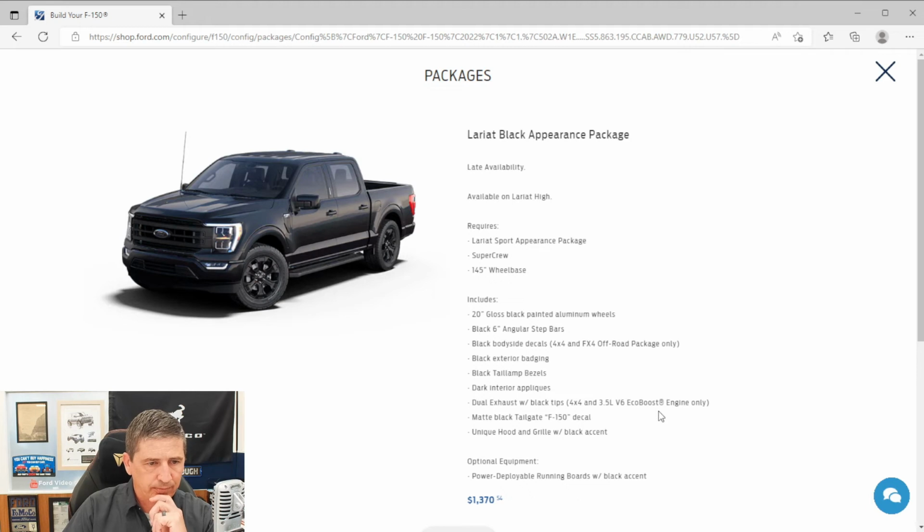So that's pretty cool. I think I've covered everything else. On the back, you're going to get the black lettering on the back of the tailgate too. It says F-150 as well back there. And then 20-inch black wheels, which I didn't mention yet. So a real nice upgraded package for you if you want to upgrade.